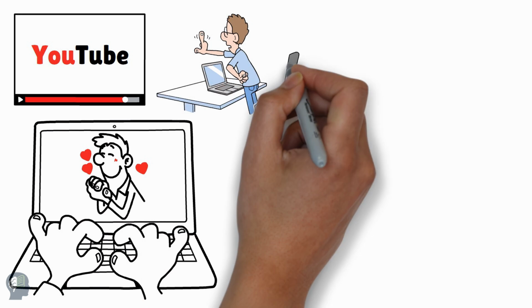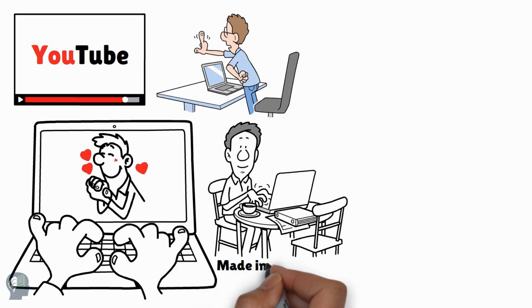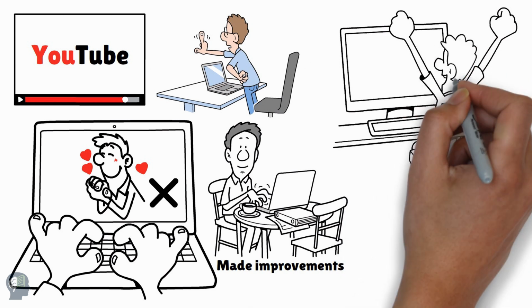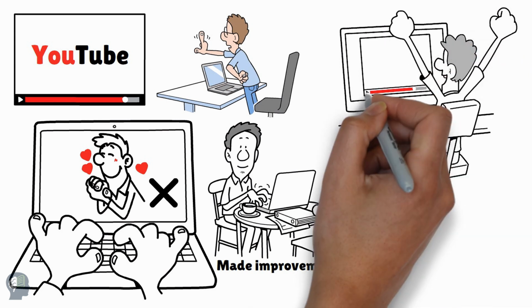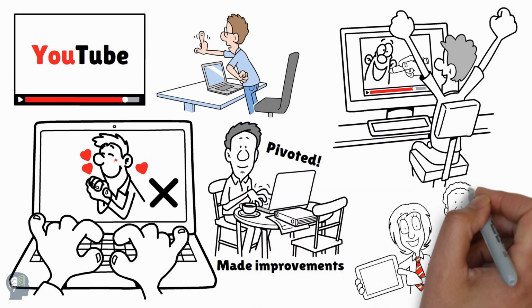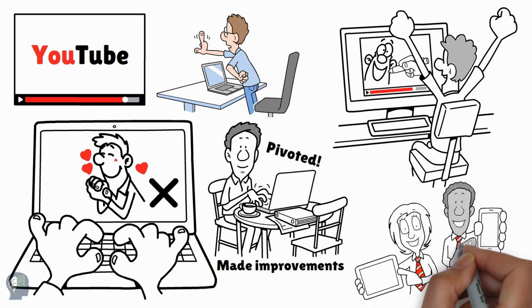The founders could have insisted on their original idea, made improvements, and kept trying. Instead, they paid attention to what people were actually doing. Users were not using YouTube for dating. They were uploading random videos on all kinds of topics. So the founders made a bold decision. They pivoted. They transformed YouTube into an open video sharing platform, and that one decision changed everything.